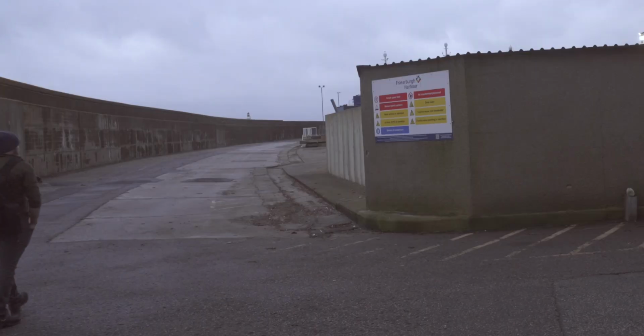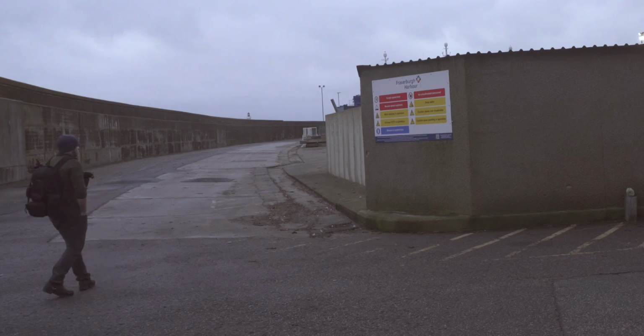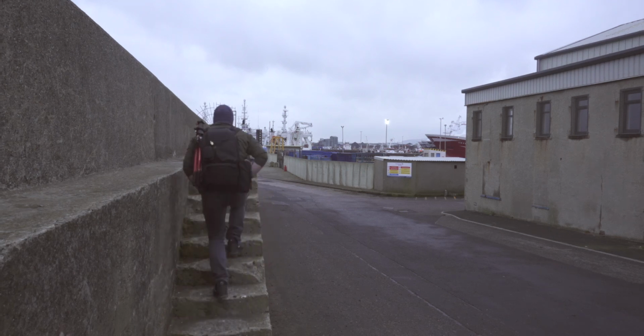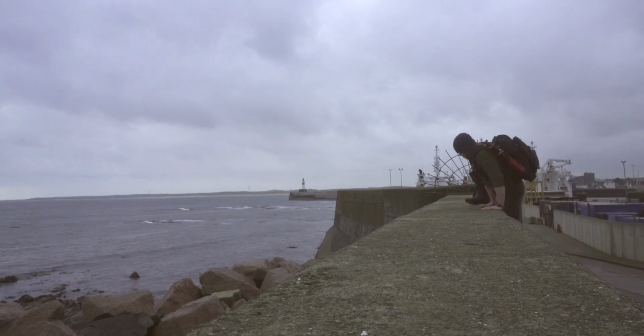With it being a working dock, there's still a lot of areas you can't really access, and as much as there was nobody about, you never know if somebody's watching. So I'll just follow the rules today. But there's nothing to say that I can't climb up in this one.